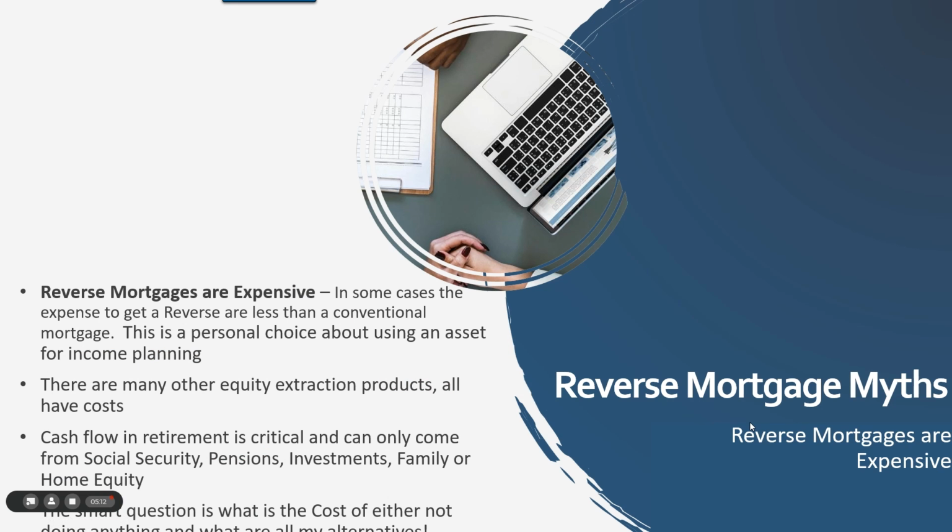So are reverse mortgages expensive? I think it really just depends on the situation and so forth. In some cases, the expense to get a reverse mortgage is actually less than a conventional mortgage and much less than selling a home. And obviously, it's a personal choice about how to use an asset most effectively for income planning. There are costs for any kind of equity extraction product, whether it's a mortgage, reverse mortgage, line of credit, or some of the other newer products that are coming to market to extract equity out of the home. All of them have costs.